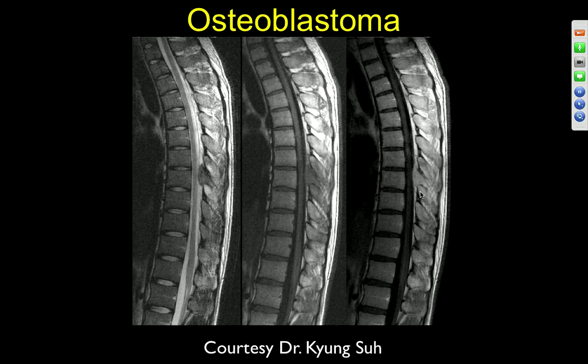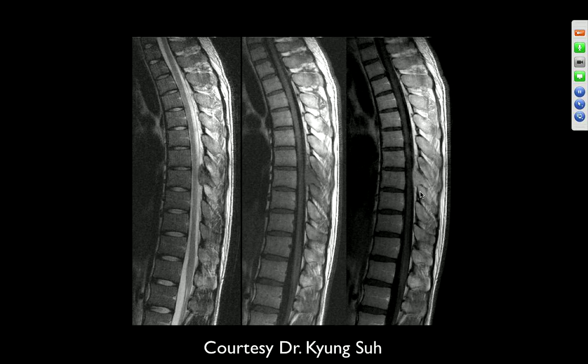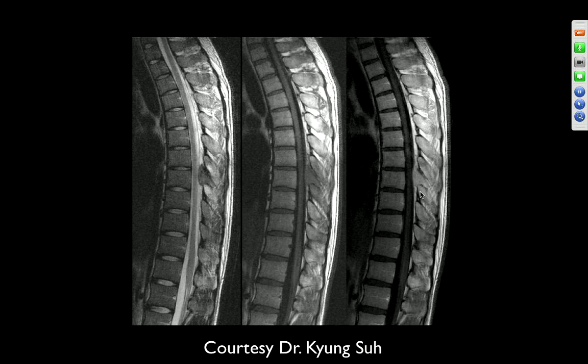Okay, osteoblastoma. Okay. Why is it so destructive? An osteoblastoma? Because there's supposed to be a nidus and then you get surrounding periosteal reaction, but it's like it kind of blew out the whole thing. Osteoblastoma is a benign osseous tumor that has immature cells in it.